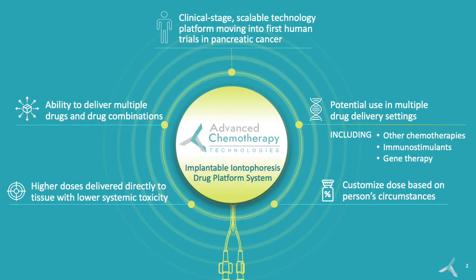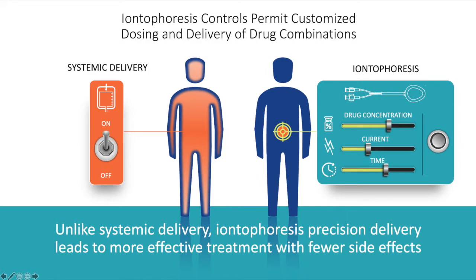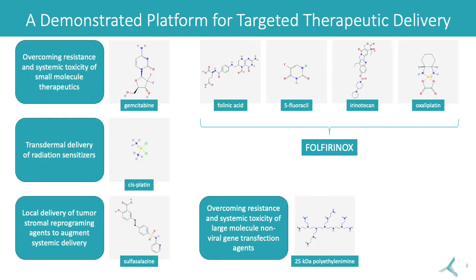We've developed a scalable clinical stage drug delivery platform technology that we're moving into our first in human clinical trials later in 2020. With this technology, we deliver high doses of chemotherapies directly to the tumor tissue with significantly lower systemic levels, potentially reducing systemic toxicity. Additionally, we have the ability to deliver multiple drugs at the same time in drug combinations, permitting a high level of customization based on patients' needs.